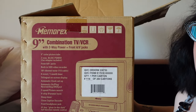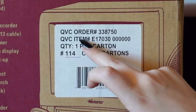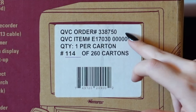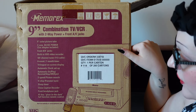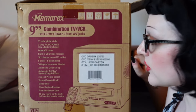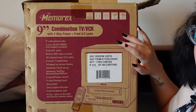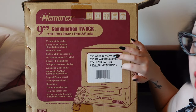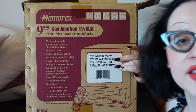Now here's something of a special interest that I'd like you guys to take a peek at. This little sticker right here, if you can see, it says QVC order number 338750, which means whoever purchased the CRT bought it off of QVC. I tend to associate QVC with weird makeup bundles and brands that no one's ever heard of, but I guess at one point they were selling Memorex CRTs. Also, I feel like I've been calling this a Magnavox CRT, but it's not. It's a Memorex, and thank God for that.